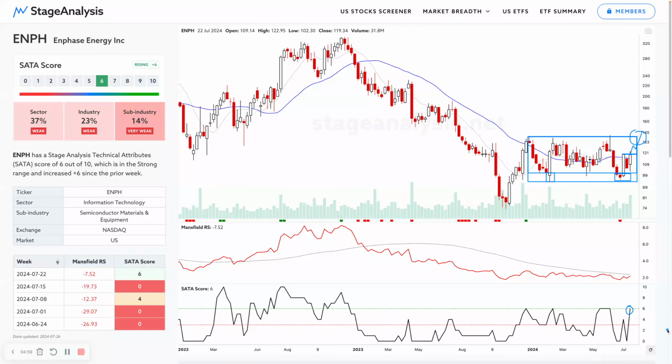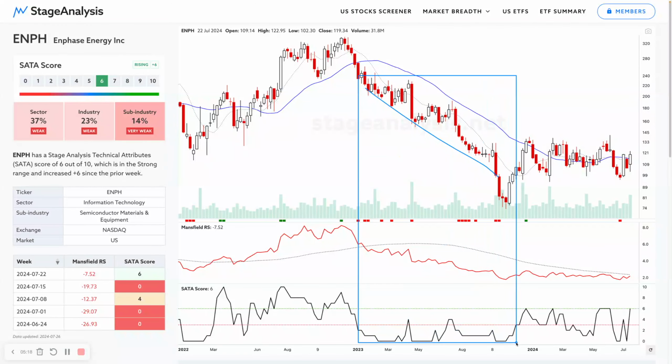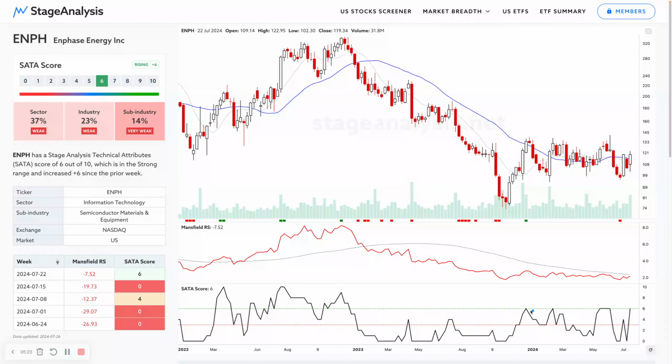It's risen back up to a stage analysis technical attribute score of a 6 again, so that's the start of the stronger range. You can see when the stock is in a stage 2 type environment, the technical attributes are up in the higher scores, a 6 or above, and when it's in a stage 4 decline, as you can see down here, they tend to be in the lower zone. So at the moment we've been chopping around between the neutral and the lower zone, just right at the top of the range here. We want to see it start to move into this range for it to start to move out into stage 2.